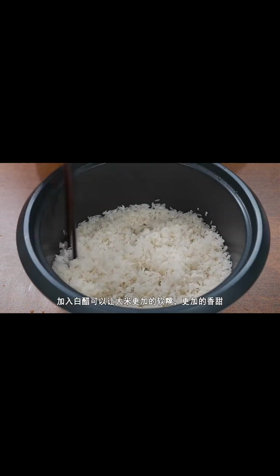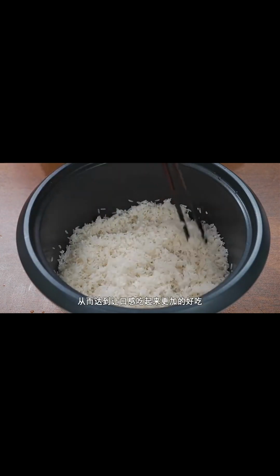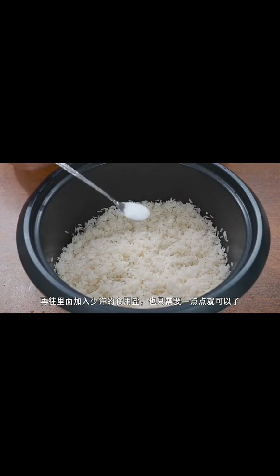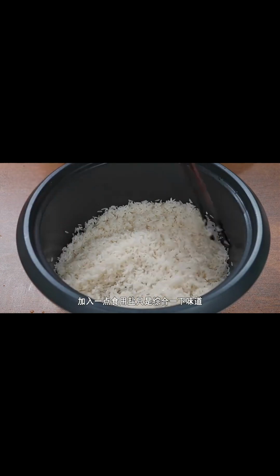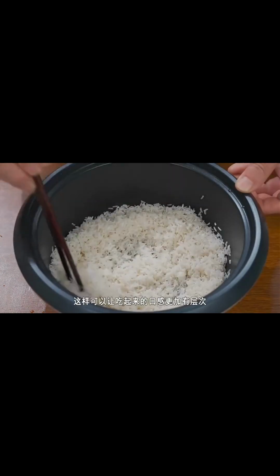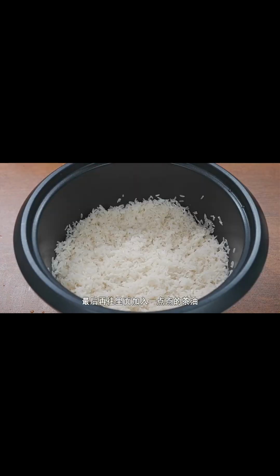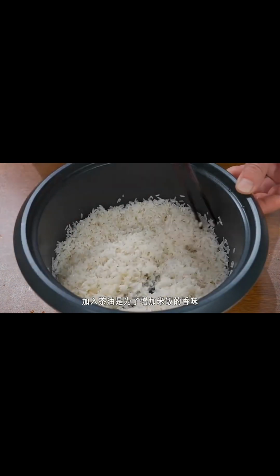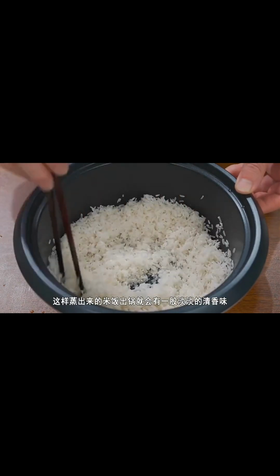Next, add a pinch of table salt. Just a small amount is enough to enhance the overall taste and create a more complex flavor profile. Finally, add a little bit of tea seed oil. This will infuse the rice with a subtle, pleasant aroma and give it a glossy appearance. If you don't have tea seed oil, you can use lard or peanut oil instead. Mix everything together well, then use a spatula to level the rice again.